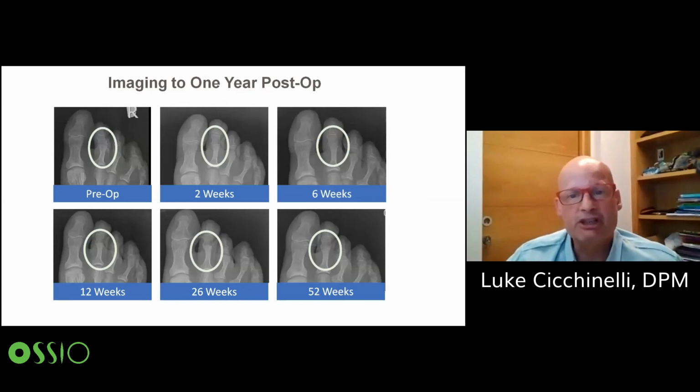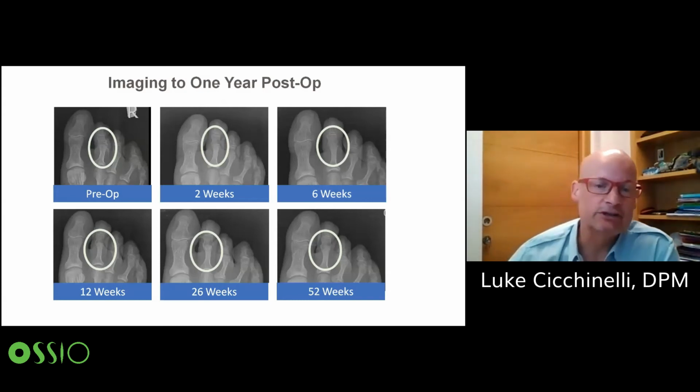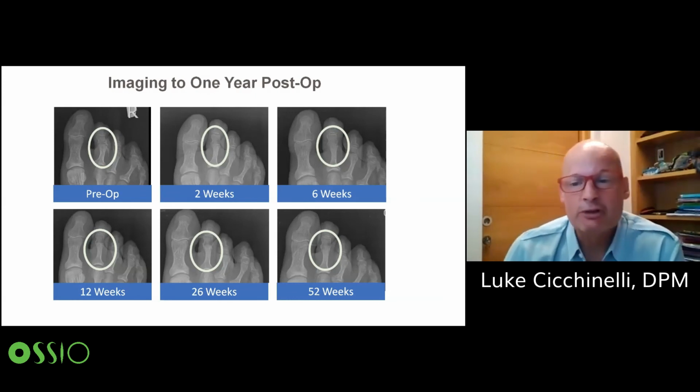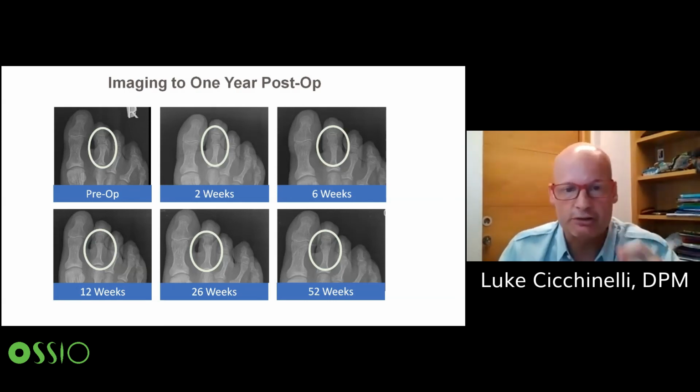If we look at the imaging from time 0 of a patient operated to 1 year out, it's just wonderful to see these. Now I always kind of joke, we're not cracking chests here, right? This is hammertoe surgery, but you can tell from my initial slides where I believe we're going and where Ossio believes we're going. And then, of course, as the world works, there's regulatory hurdles and pipelines to roll out and so forth. And that's what we're showing and sharing with you today.